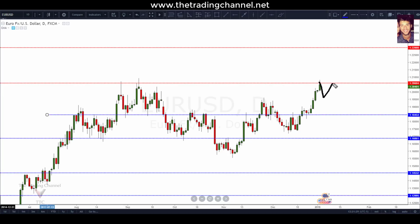We could see a push down from the 1.2060 level, just as we have in the past. As you can see, the market pushed down quite dramatically from that level before. So it's quite possible that we could see a push down from this level. Now, what if that doesn't happen? What if we end up getting a little break above? Well, if that's the case, we have a long way to go.